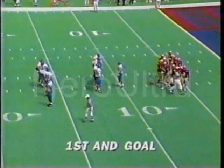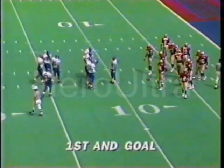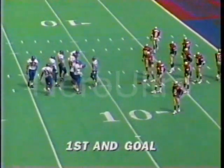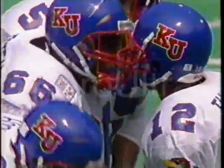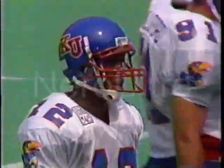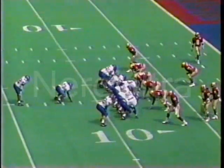So the Jayhawks are now picking away and finding ways. Perhaps Florida State eased up a bit, jumping out to a 14-0 lead in that first quarter. It'll be interesting to see what happens if Kansas sticks in the end zone, whether or not the Noles can just turn up the jets and respond.